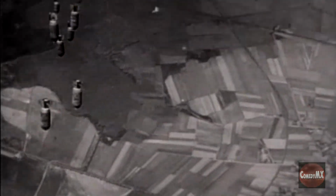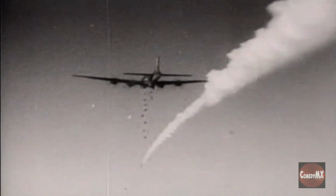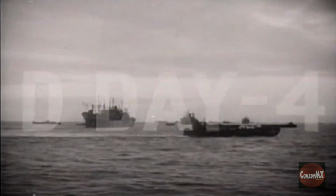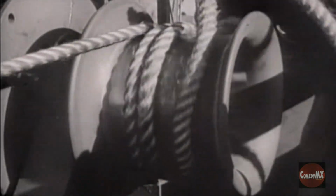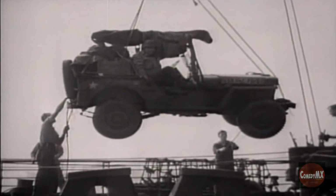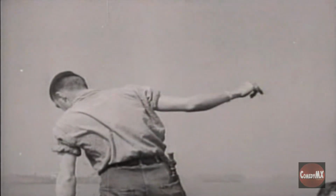Days of preparation. Allied planes, thousands of them, continued to soften enemy defenses and communications in daily raids. Off the southern coast of England, thousands of ships from all Allied nations are preparing for the invasion signal.